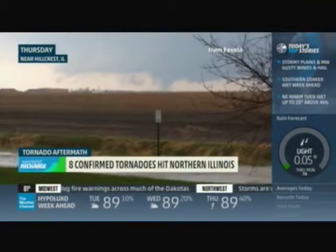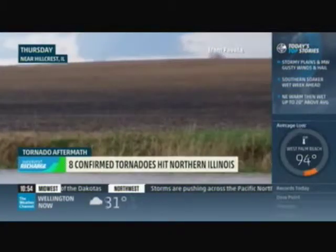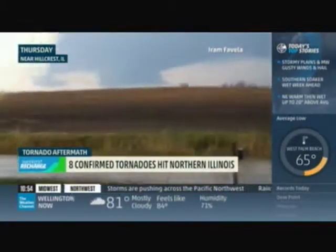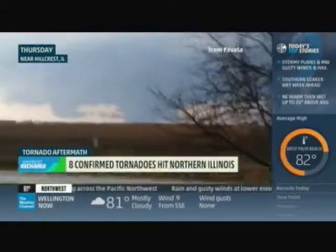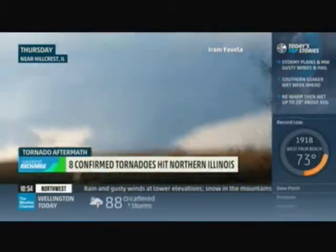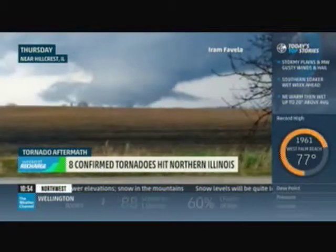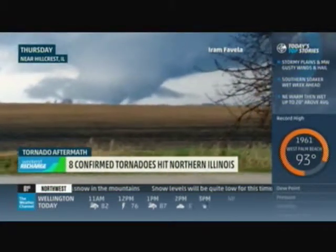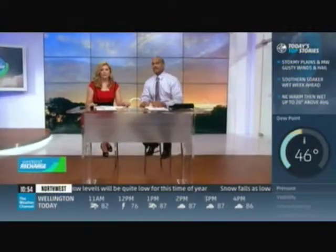Well, this week, folks in northern Illinois watched as tornadoes tore through their state. This video shared by Iram Favela in Hillcrest, Illinois. Incredible images of this tornado in the distance in nearby Rochelle. 8 tornadoes confirmed to have roared through this area on Thursday. In nearby Fairdale, 2 women were killed when an EF4 twister struck that community. It was on the ground for at least 28 miles.